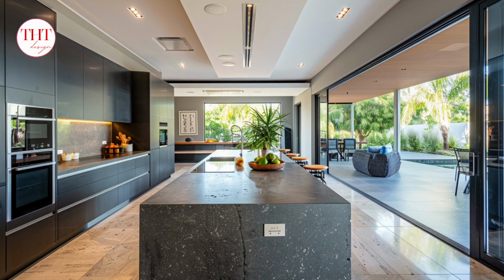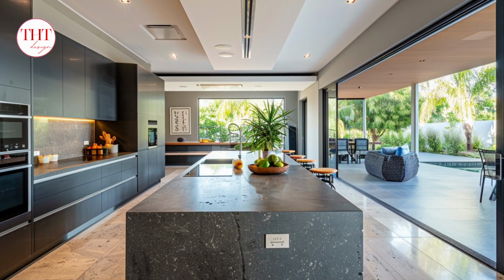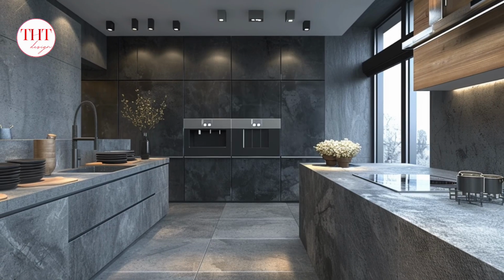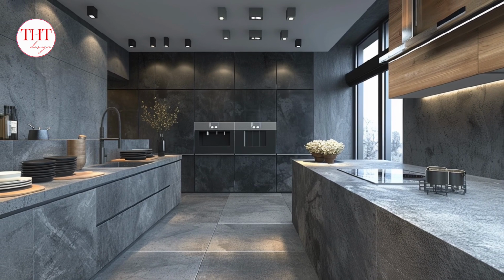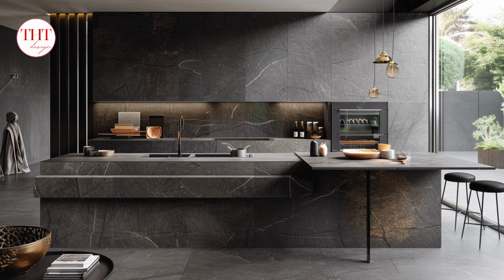Remember, research online resources and magazines for inspiration on gray stone kitchen designs. Create a mood board to visualize your design ideas and color palette. Prioritize functionality when designing the layout and selecting appliances. Don't be afraid to experiment with textures and patterns, but ensure they create a cohesive look.